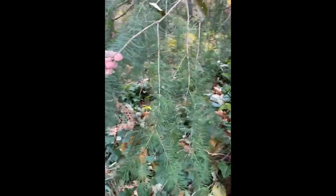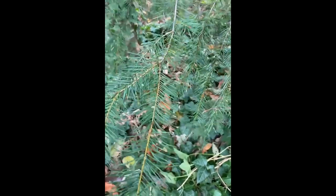Here's a Doug fir that's growing up through the understory in the shaded areas. It's got really nice, very aromatic needles. Always good to see those little guys coming up.